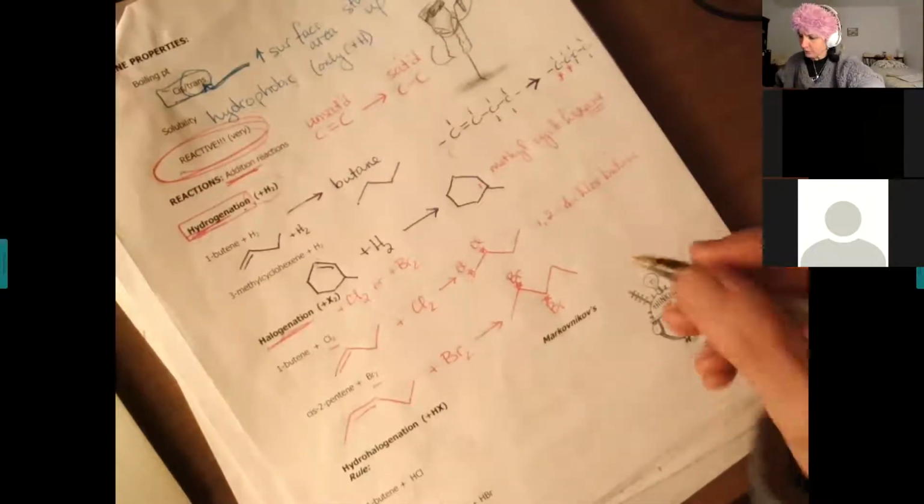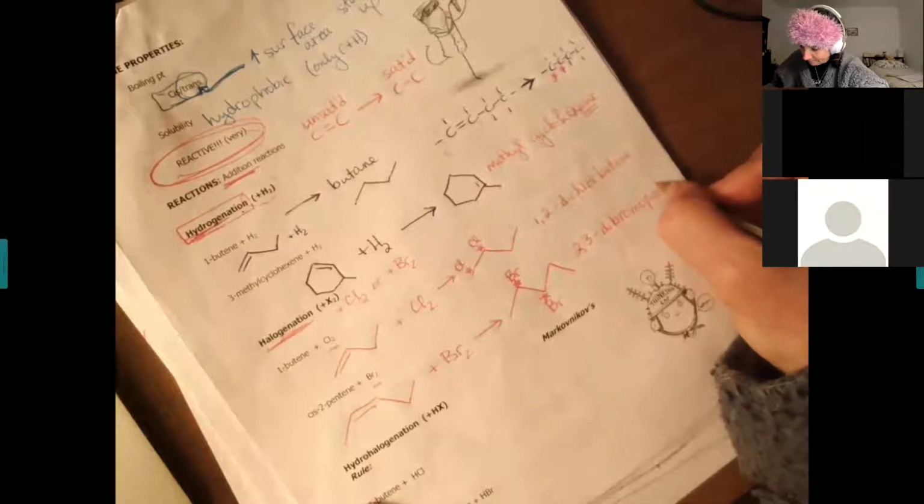I've noticed that most of you are doing zigzags, but please just always ask if you want me to redraw it with the carbons. So 2,3-dibromo. So chlorines and bromines, when they're added, it's just one at each position, and pentane. Any questions? All right.